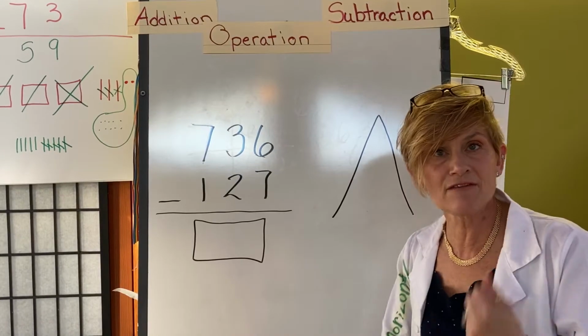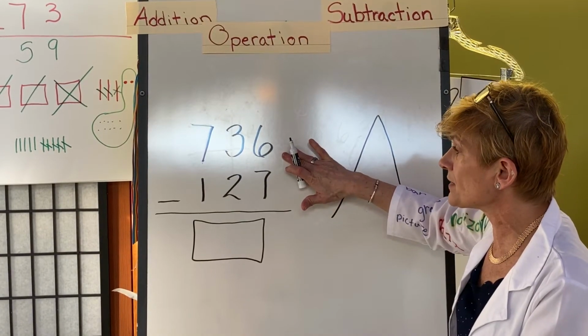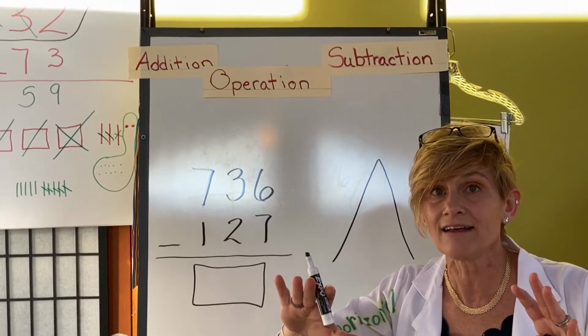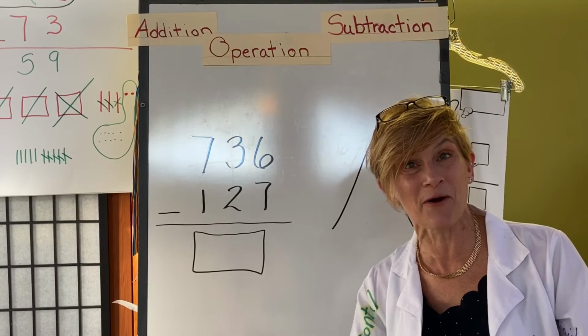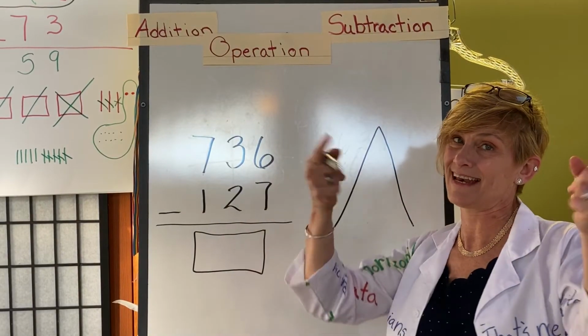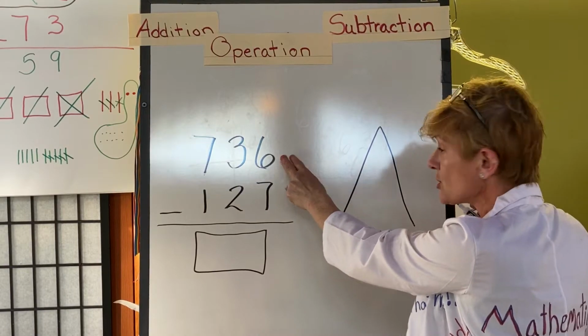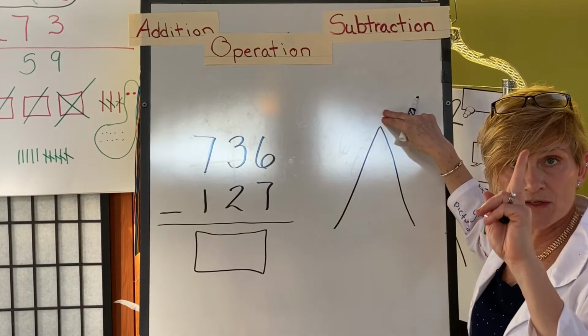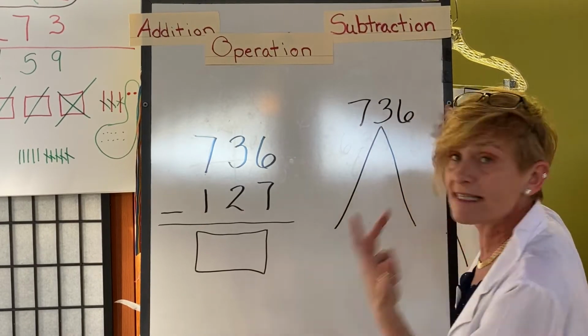So how many of you were familiar with understanding that 736 was the total? Did you guys say total? Nice. It is. It's the total. And so the total we know goes on top of the math mountain. So I have 736 here.